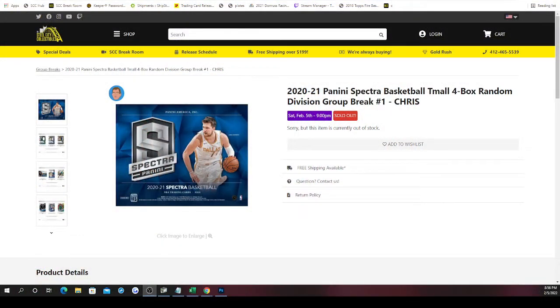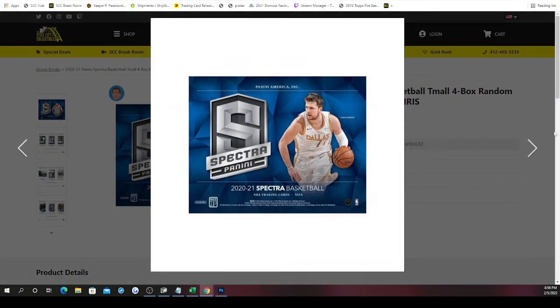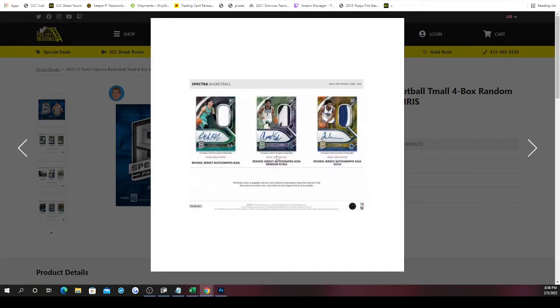2020-21 Panini Spectra Basketball Tmall. Four boxes, random division, group break number one. So Tmall, Asia exclusive. What's really cool about these is you can get Dragon Scale RPAs, right? For LaMelo Ball, Anthony Edwards, James Wiseman, and other 2020-21 NBA rookies.